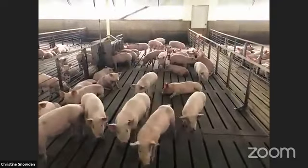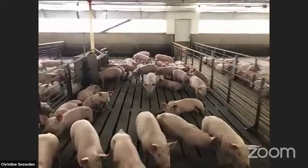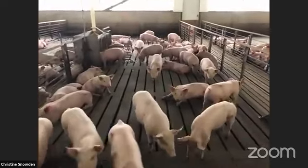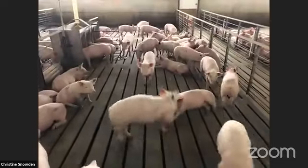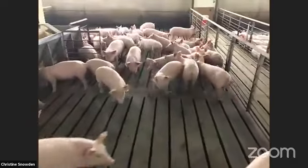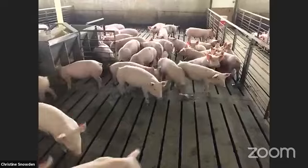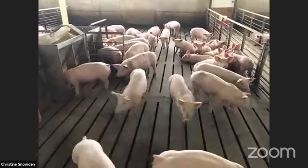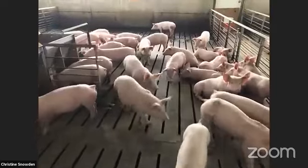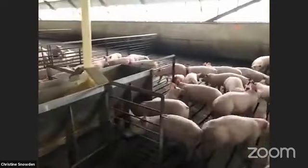So I'm going to go ahead and get in the pen with these girls. These girls are about 65 pounds and they are about 10 weeks old already. So I just like to move slowly through the pen because the pigs have what we call a flight zone around them. So when I walk towards the pigs, they're going to move away from me. So I just like to walk slowly in their pen, not to make them run or do anything like that. So we're now in the middle of the pen.